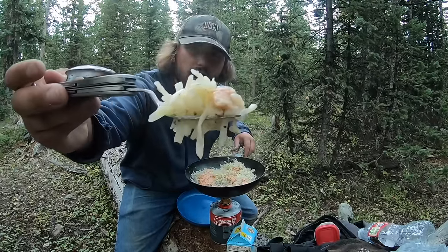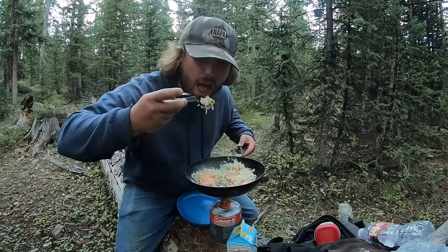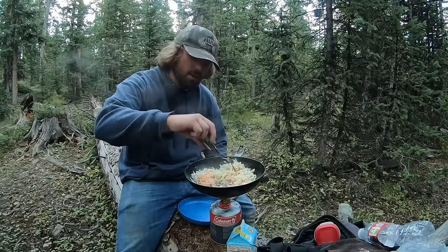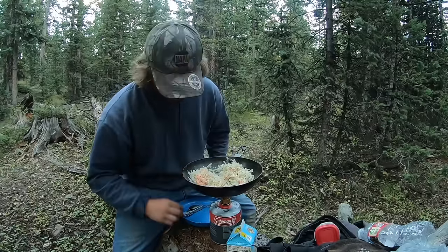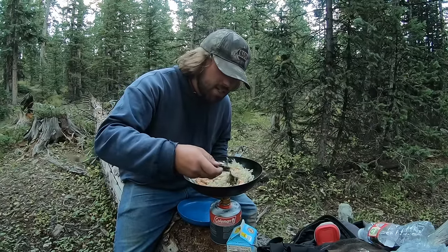Big bite of hash browns and tiger trout. Oh my gosh, that's good. Do I even need to say it? It is honestly amazing. I know I'm hungry, so everything tastes better when you're hungry, but this is good, dude. Fresh trout from the lake and some dehydrated spuds.